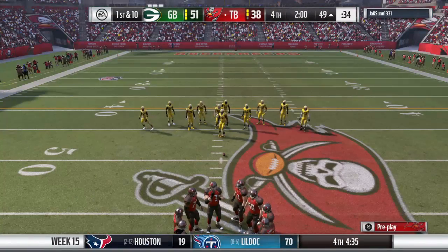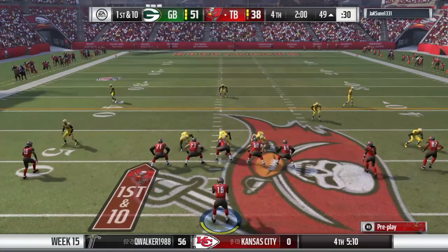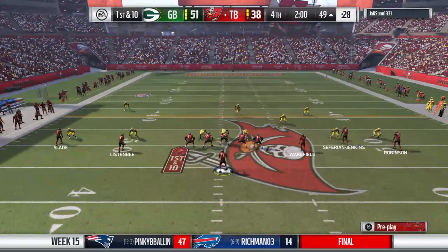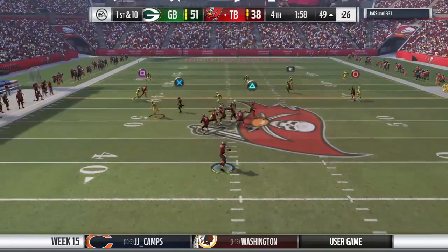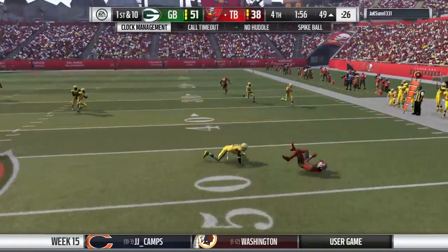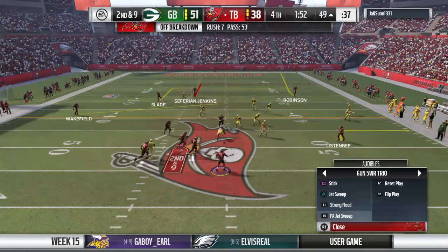And the offense lining up 1st and 10. Firing quickly here, and that's complete. Just a yard on the catch there. It'll be 2nd and 9.